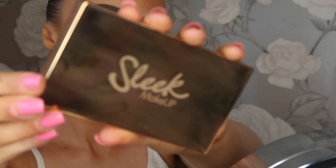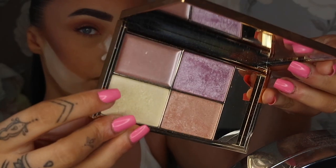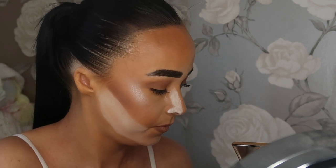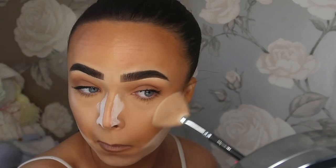But I am going to go in with a very dirty, sleek highlighter palette. I did also get this in a glossy box and it has been my new favourite highlighter palette to use. I apply this using a fan brush, which is also a new thing that I have been doing at the moment. I really do like to go in with this fan brush as I think it just leaves a really nice effect on the face with the highlighter. And as you can see, this highlight really does pop. I use the gold one, which is the bottom left.